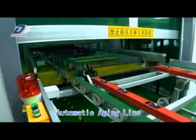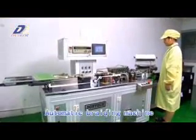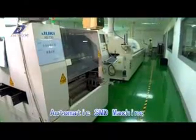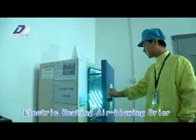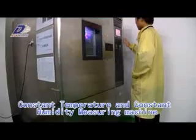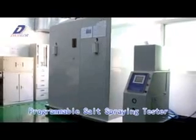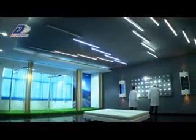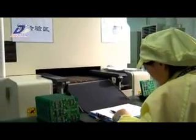automatic aging line, automatic plugging machine, automatic braiding machine, solder reflow, wave soldering, automatic SMD machine, automatic printing machine, electric heated air blowing dryer, luminous calorimeter, constant temperature and constant humidity measuring machine, programmable salt spraying tester, integrated sphere, simulation transport vibration table.